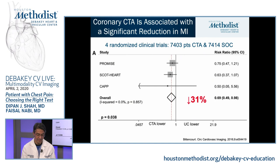And in those patients who had the CT strategy, it is assumed because plaque was seen that these patients had very aggressive medical intervention, both blood pressure control, smoking cessation, diabetes control, and of course statin therapy, that these trials have shown that there was almost a 31% reduction in myocardial infarction. So this test can make a meaningful difference by detecting plaque and being your ability to act upon that plaque.